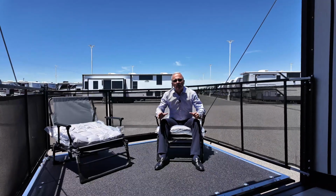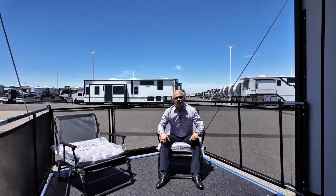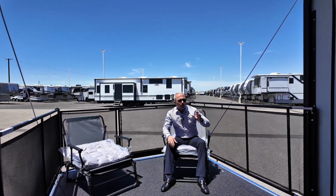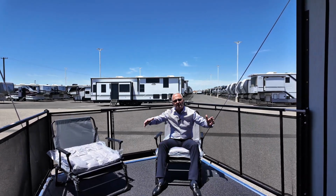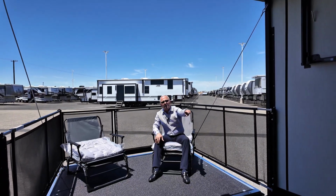Today we're presenting you again brand new stuff, the 2026 Cherokee Wolfpack 2514. And everybody asks me, what does 2514 mean? 2514 means a 25-foot toy hauler with a ramp. And as you see, I'm sitting on the patio system with a 14-foot garage.